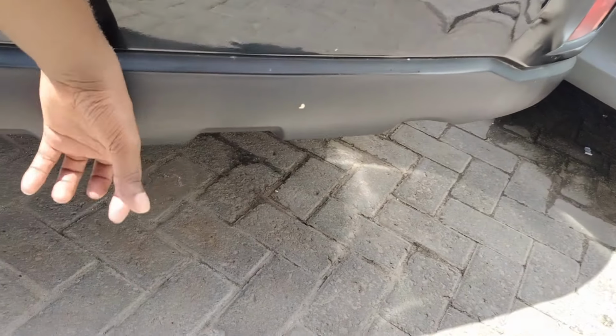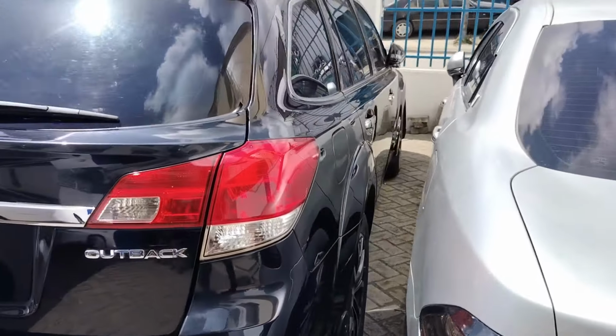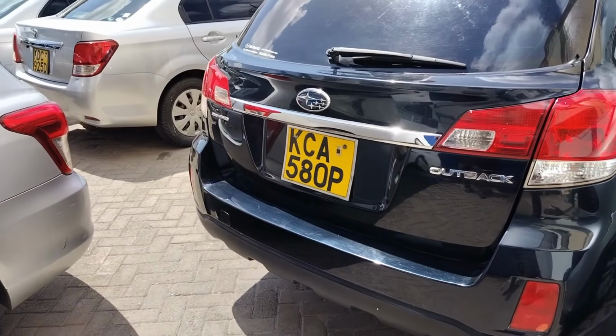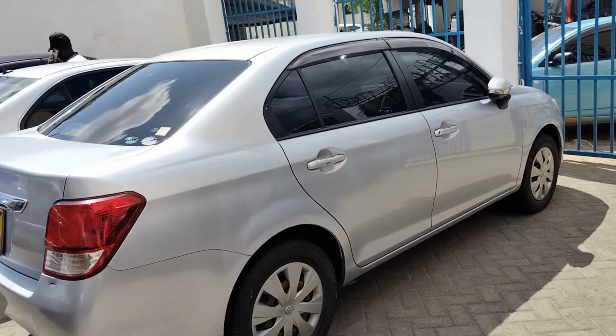Unaangalia bumper yake huko nyuma iko sawa. There are no scratches or anything. No painting imefanyika. It's one of the best actually. Unaweza chukua sawa. So with that price, you can negotiate kidogo. Utachukua gari safi. Kuna gari zingine mbili hapa ama ni tatu.